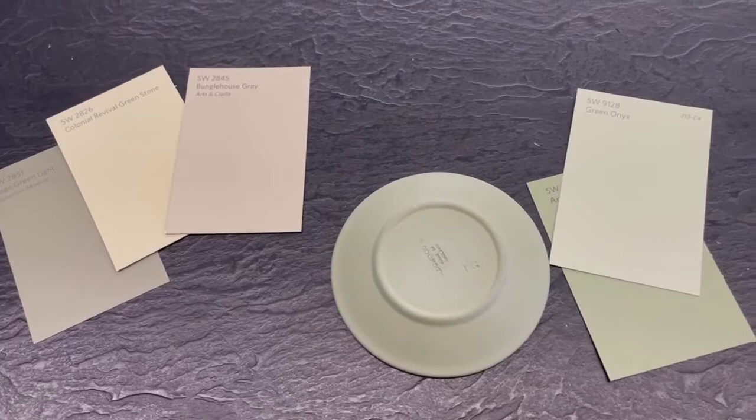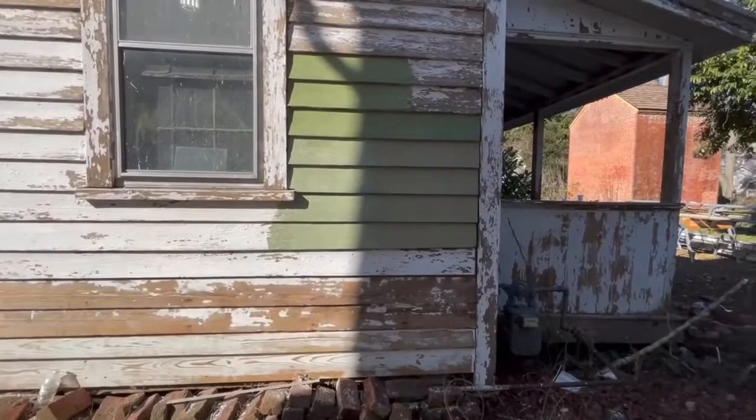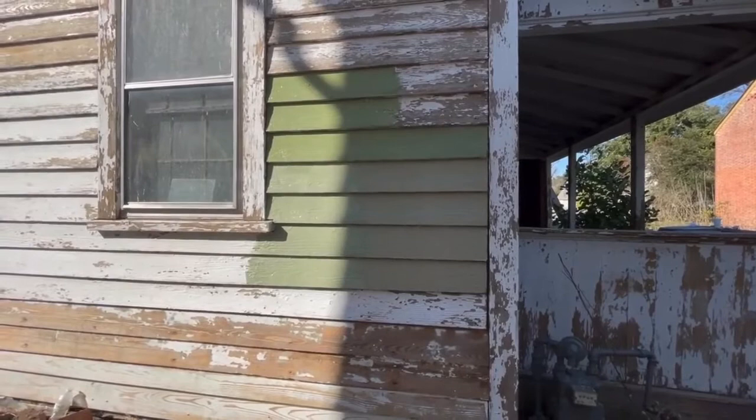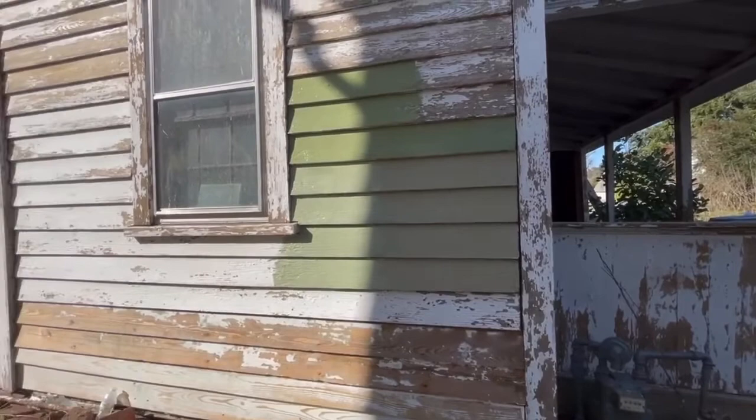We've got the artichoke avocado on the top. On the left is the onyx, and on the right is that one color that I really wanna like it, but it still just goes a little too, as my carpenter just said, flat. So we are on the mission to find the perfect green for the Hyatt House.